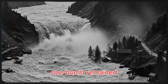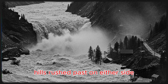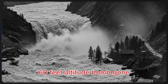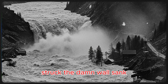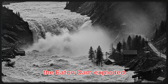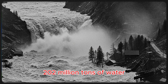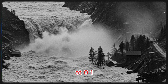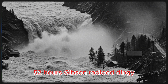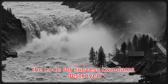1 bomb remained. Flight Lieutenant Leslie Knight dove into the valley. Hills rushed past on either side, 60 feet altitude. Bomb gone. The cylinder dropped, bounced 3 times, struck the dam wall, sank. The Eder Dam exploded. The entire center section collapsed. 202 million tons of water thundered into the valley below. At 01:52 hours, Gibson radioed, "Dinghy, dinghy, dinghy." The code for success. 2 dams destroyed.